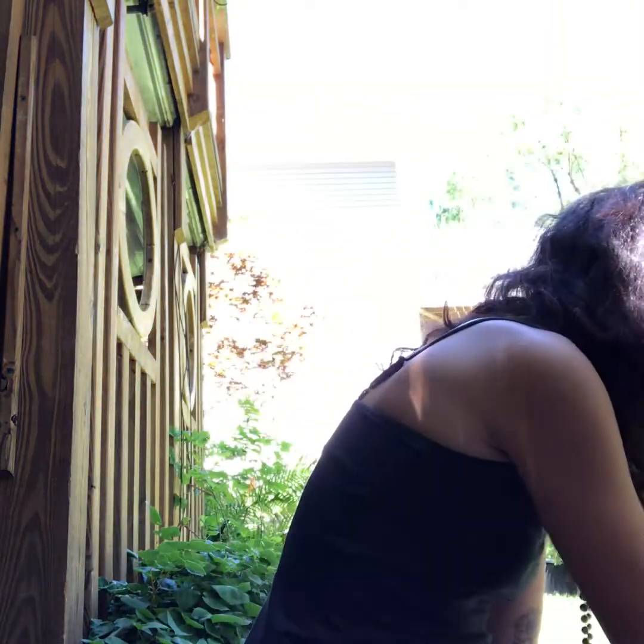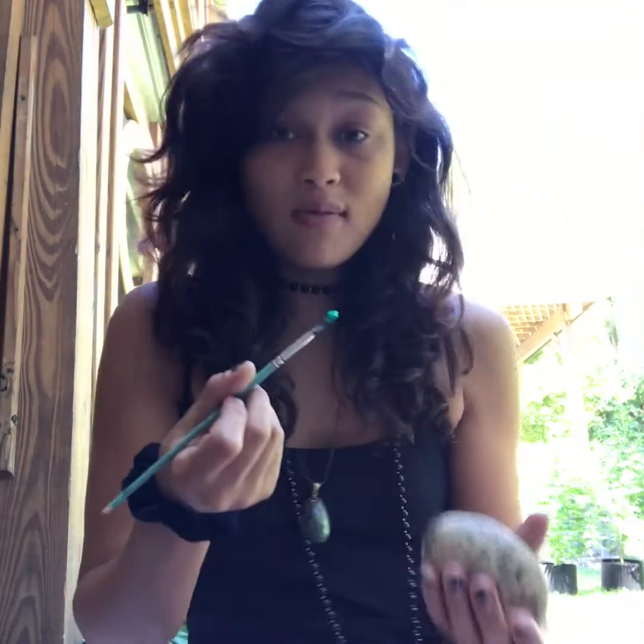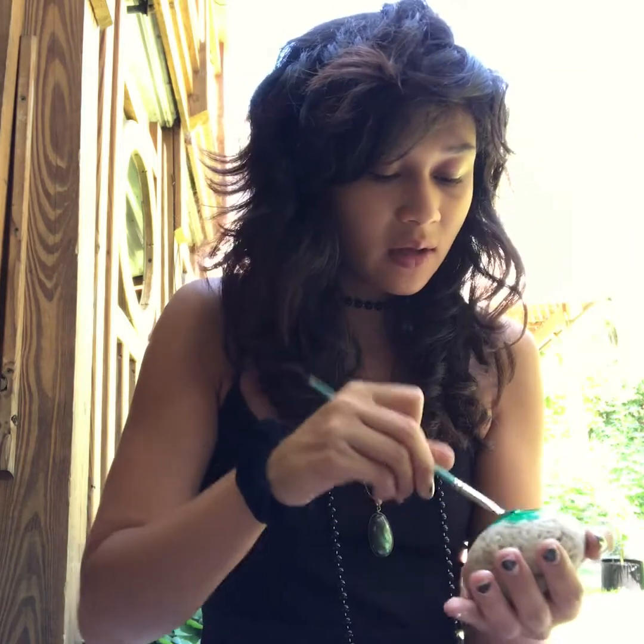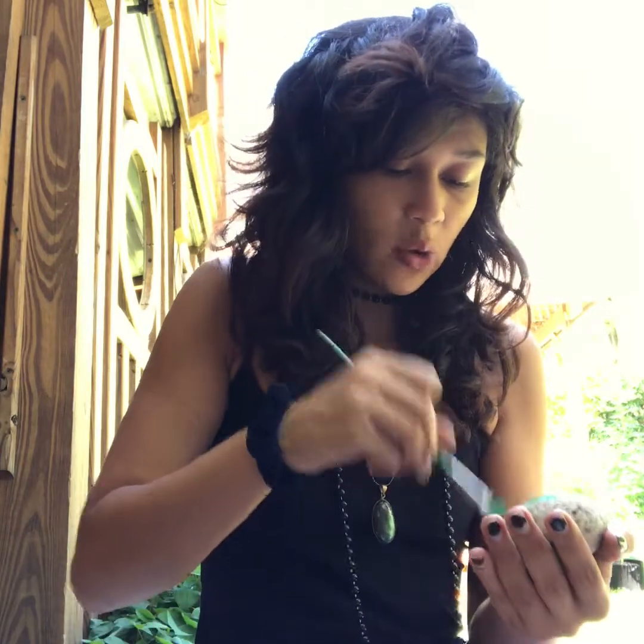I'm gonna start by putting down a base coat onto my turtle rock of some green. That's what I'm gonna do. I'm just going for it.